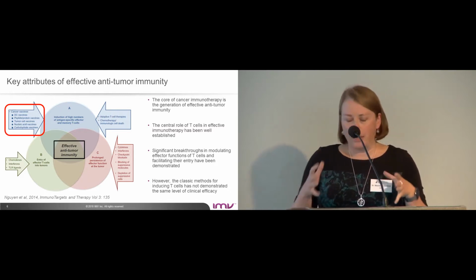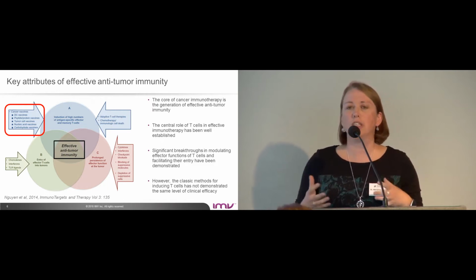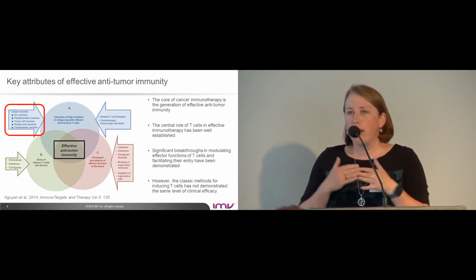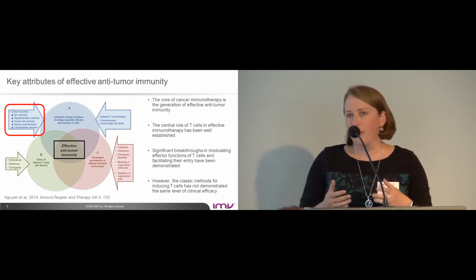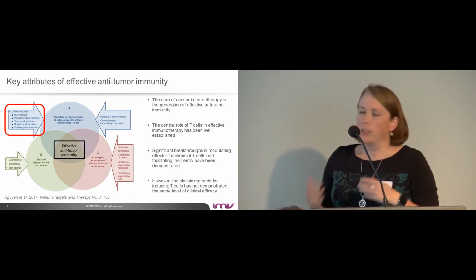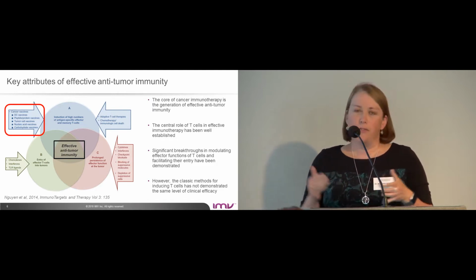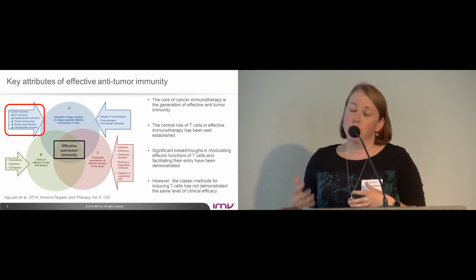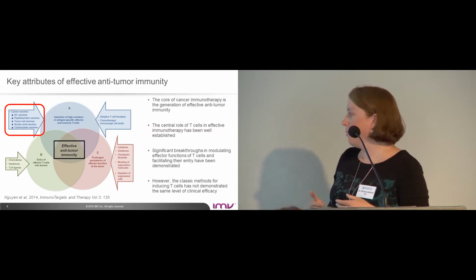When you look at key attributes of anti-tumor immunity, the core of that is generating anti-tumor responses. Although we've had a long appreciation of the central role of the T cell, translating that to the clinic has been a bit of a challenge. We've had significant breakthroughs, which Dr. Butler went over, in modulating some of the effector functions of T cells, but generating them to sufficient numbers and getting them into the tumor has lagged.